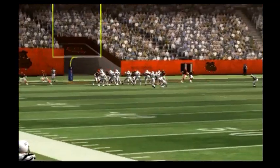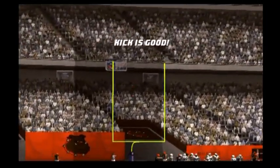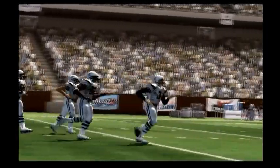Matt Stover will attempt the extra point that would tie this game up. The extra point attempt is good. The visiting team, not enough.